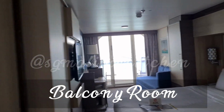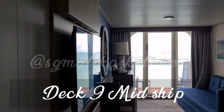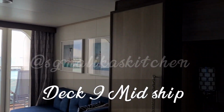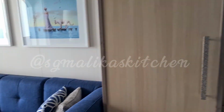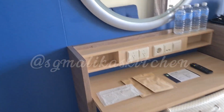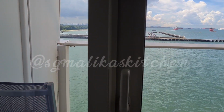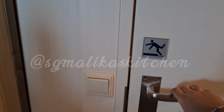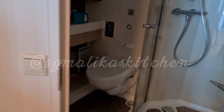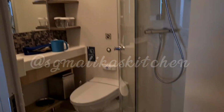We booked the balcony room. As you can see, it is super spacious, comes with a sofa cum bed, a dressing table, a TV, lots of place to store your items in, and a balcony. You're given 4 complimentary water bottles on the first day, and there were some packets left on the table. There are tea packets provided as well, and a water heater. There's a mini fridge cooler, and this is the toilet. It comes with a glass shower.